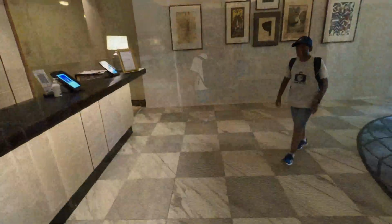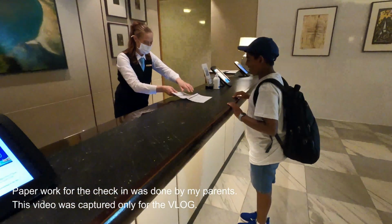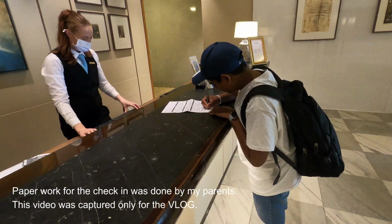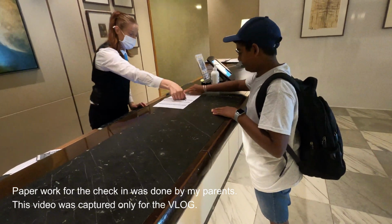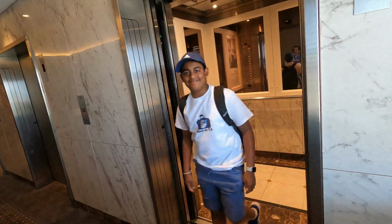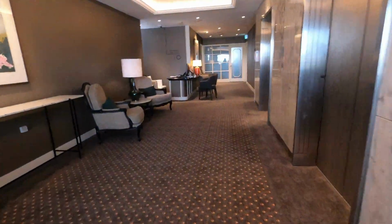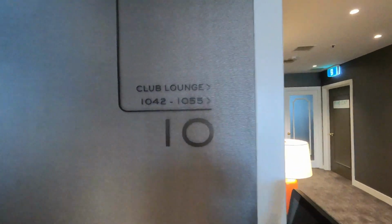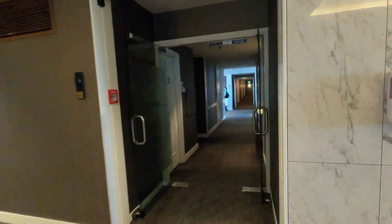When we came to the hotel, my parents gave the car keys to the valet parking, which costs $45 per 24 hours. Normal check-in time at the hotel is 3 o'clock, but we came at 2:30. So we decided to go to the club lounge. The club lounge is located in the topmost floor, at the 10th floor, and our room is on the 9th floor.